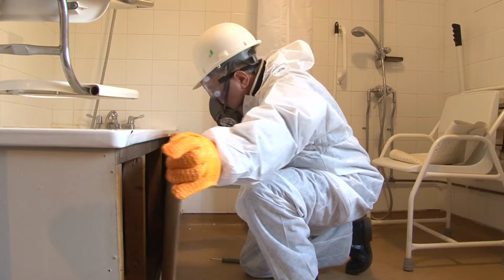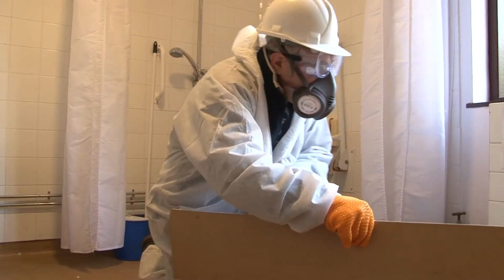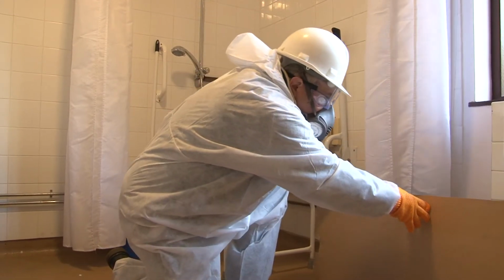You must not remove any material containing asbestos. If you have any concerns about asbestos, contact your estate manager.